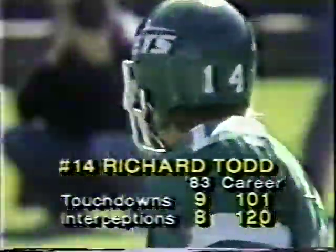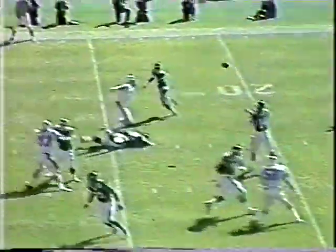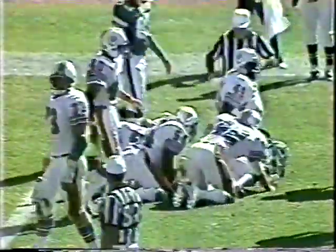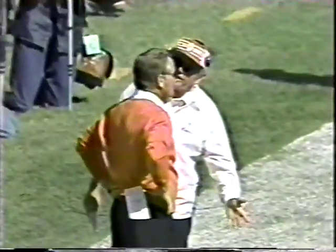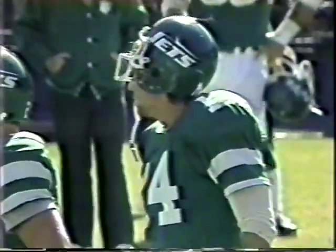Some confusion in the defense for Miami. A.J. Duhe is injured. He's on the sidelines. Miami, I think they only have 10 men on the field. Bruce Harper down to the 2-yard line. That'll be 1st and goal for the Jets. I believe they had enough people on the field. Shula was over asking Arnsparger what in the world is going on here.